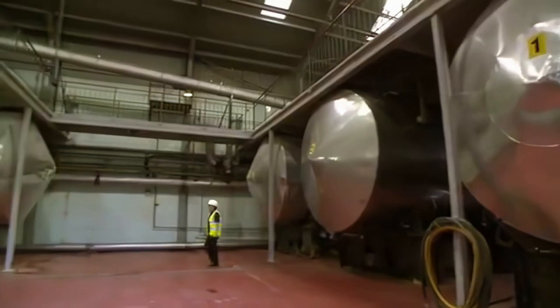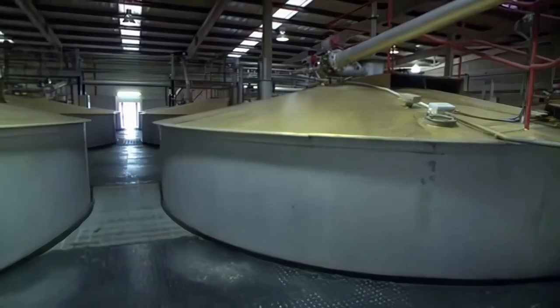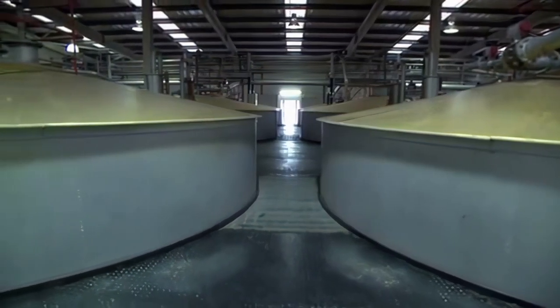The wort, now full of sugars, is cooled and yeast is added, kick-starting the fermentation process. Over several days to a week, the yeast consumes the sugars, producing alcohol and carbon dioxide. This process sets the foundation for the flavor and aroma that will eventually define the whiskey.